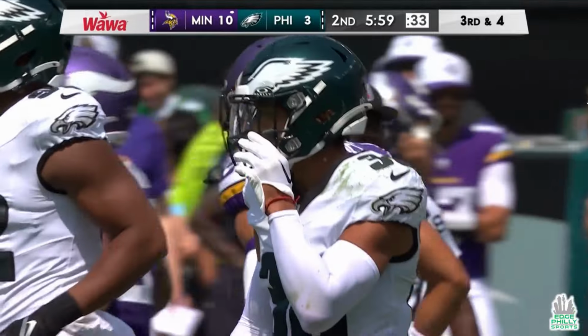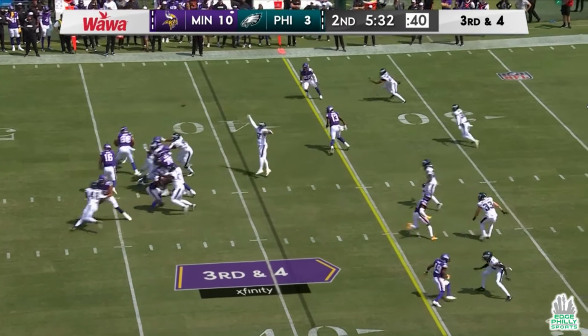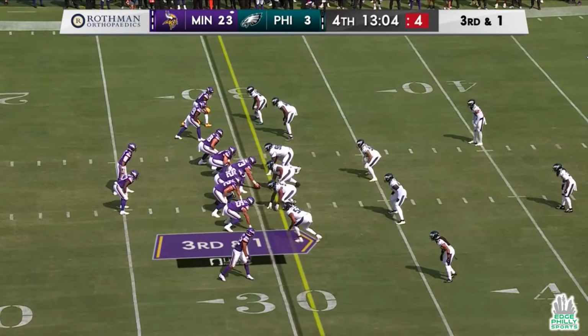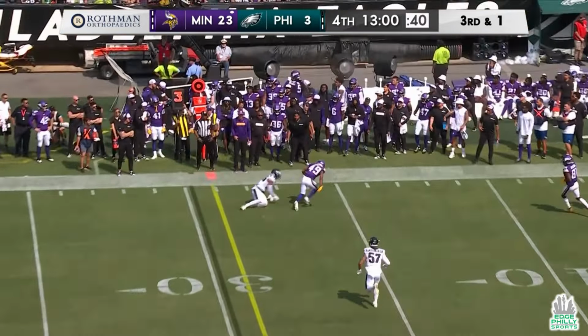Let's go back down out to Dave Spadaro. For these players. No doubt about it. On third down, quick throw, first down, and the Vikings continue to situations. Third and 1, they're throwing, and it's incomplete.